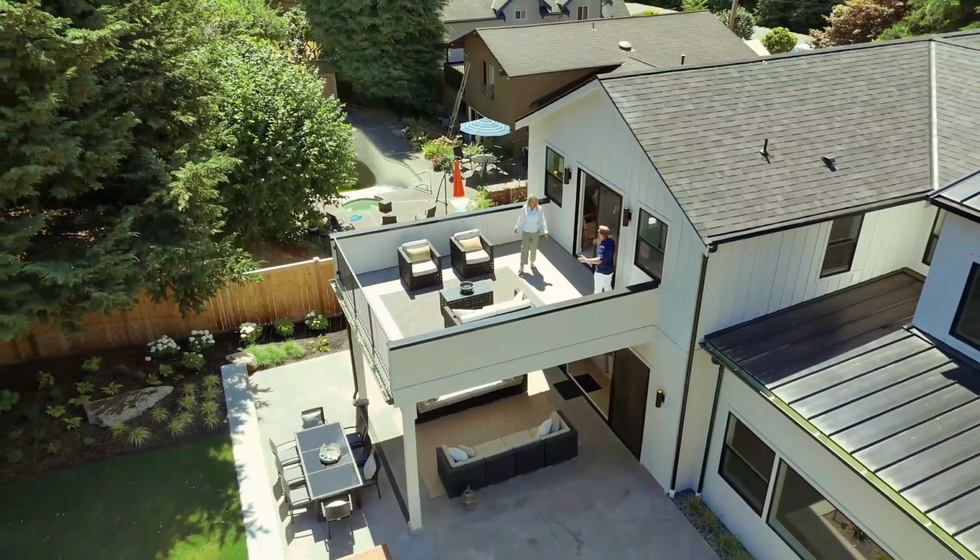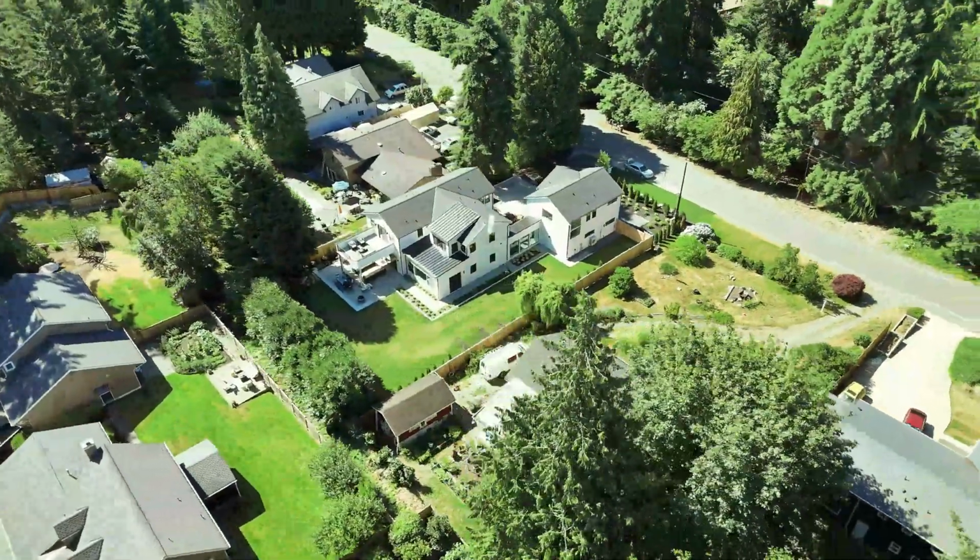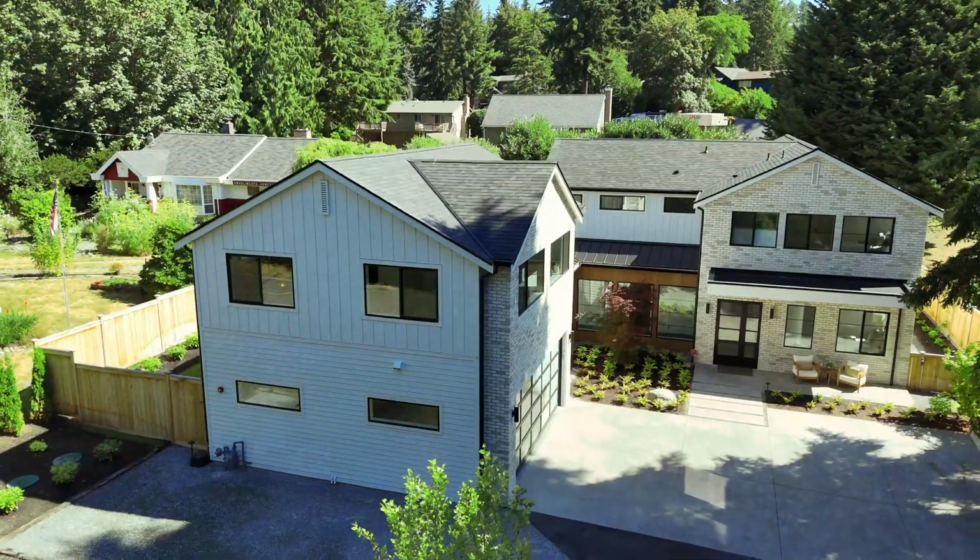There is some exceptional outdoor space. Let's go take a look.